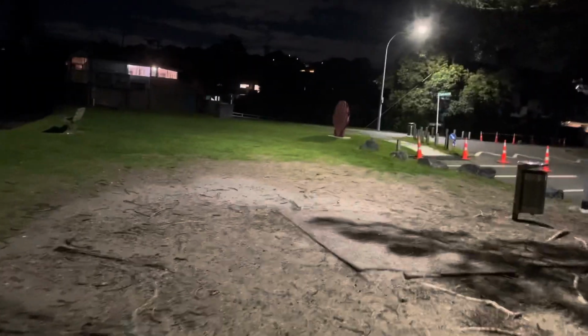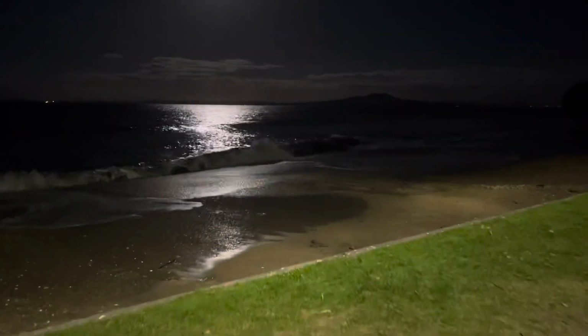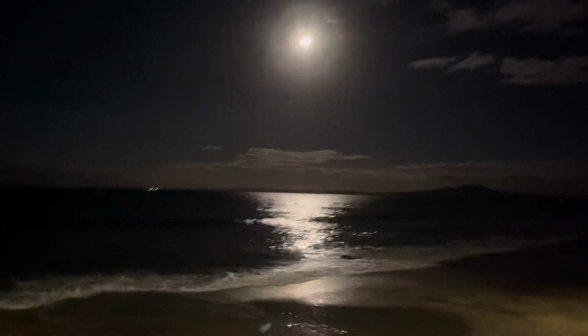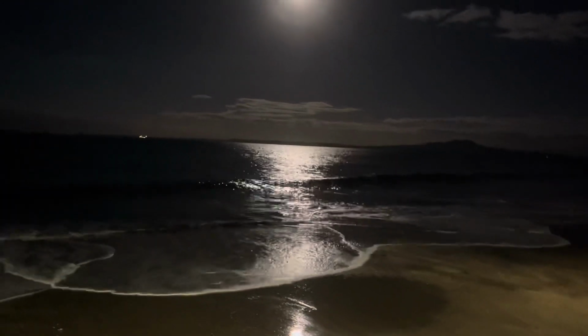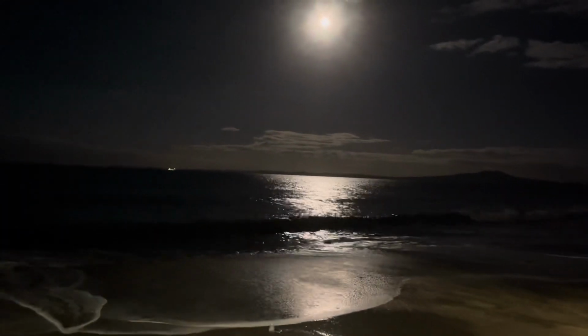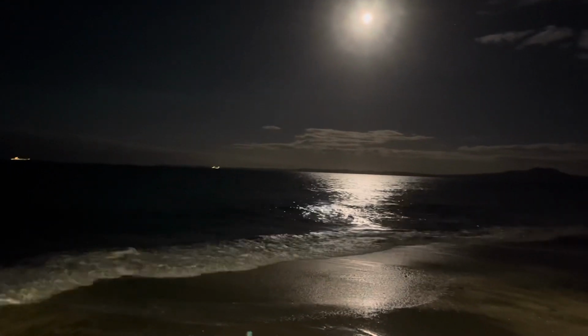So this beach is, as I said, located in North Shore. And one of the very quiet beaches in terms of the waves. Because it's full moon, you can see the waves are pretty rough and hitting hard on the shore. Actually, I've never seen the waves so big here on this beach.